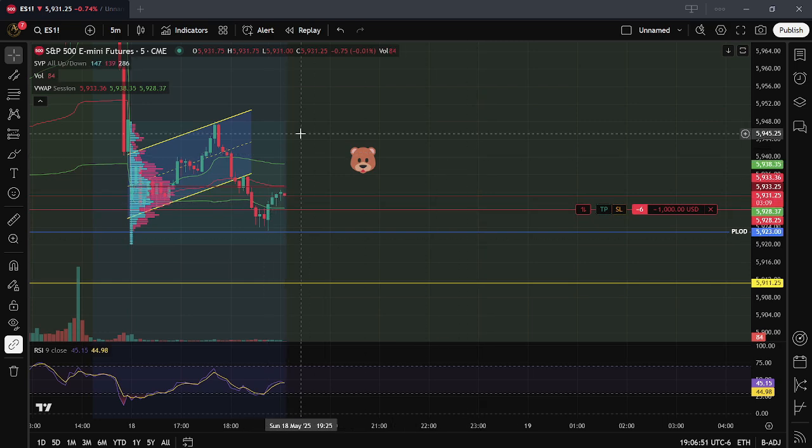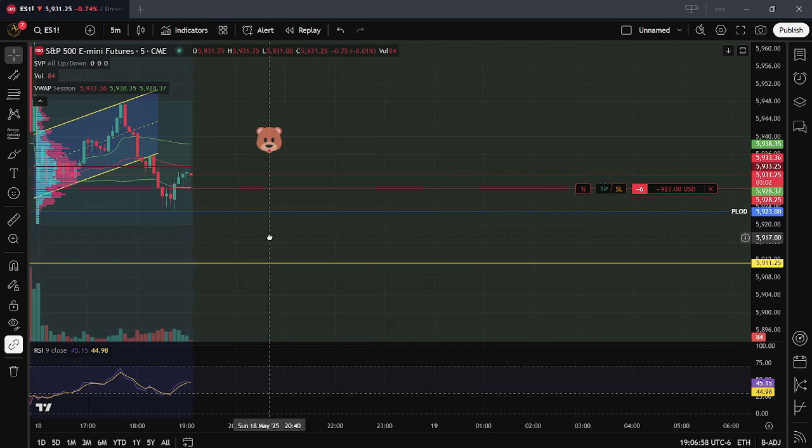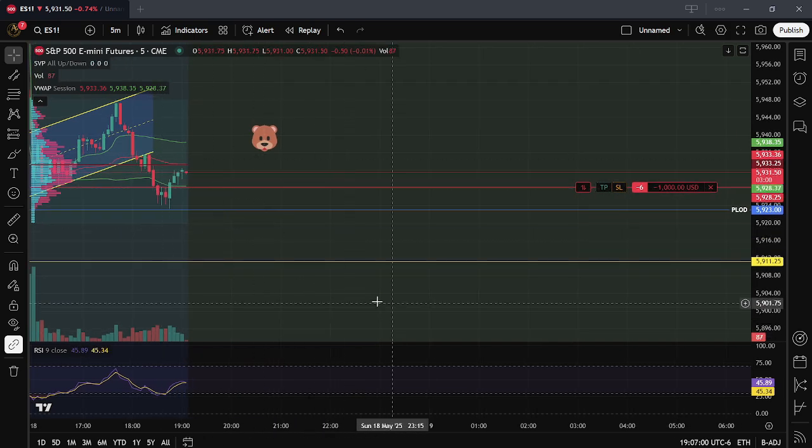But yeah, just looking for the big home run on this one. Hopefully it pans out. The institutions definitely want lower prices, in my opinion. So we'll see, though.